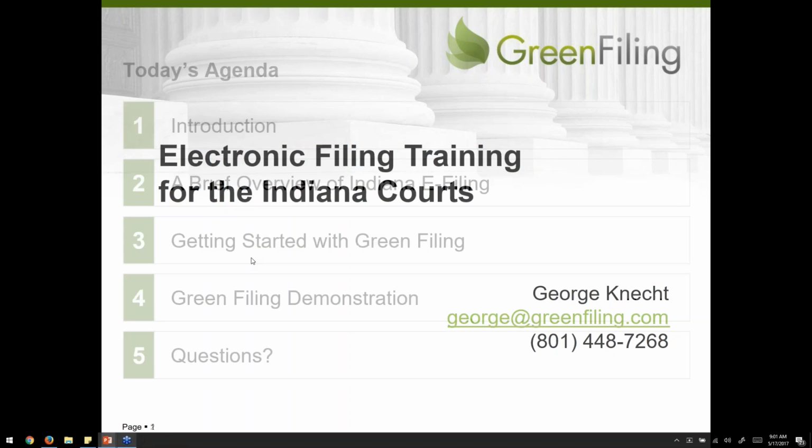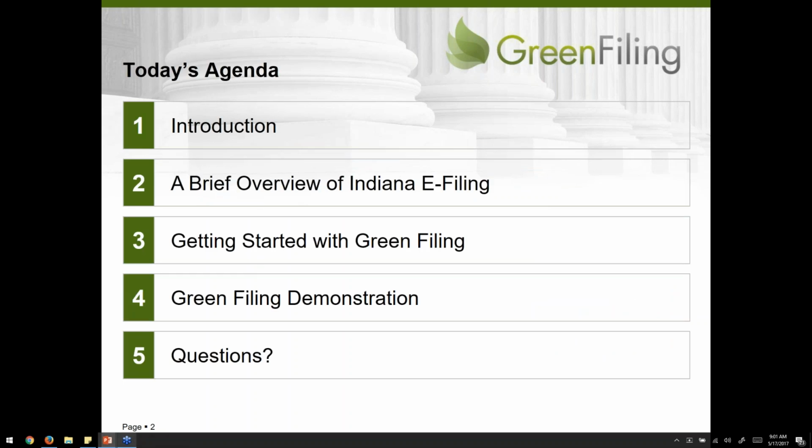So with that, let's go ahead and get started. What I want to do first is give you a brief overview of what's going on in Indiana in terms of electronic filing, and then also point out some resources that are available to you so that you can take those into consideration as you begin to participate in e-filing. And then we're going to spend the rest of our time actually showing you how to e-file. We'll show you how to create an account and get started using Green Filing as your e-filing service provider. And then we'll do some demonstration filings.